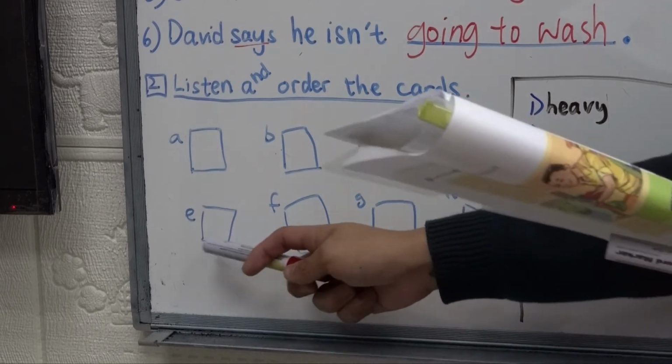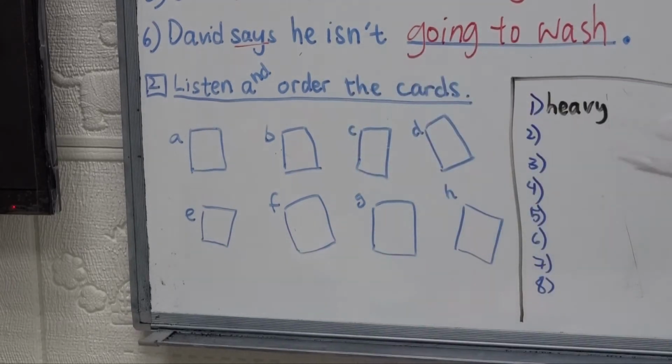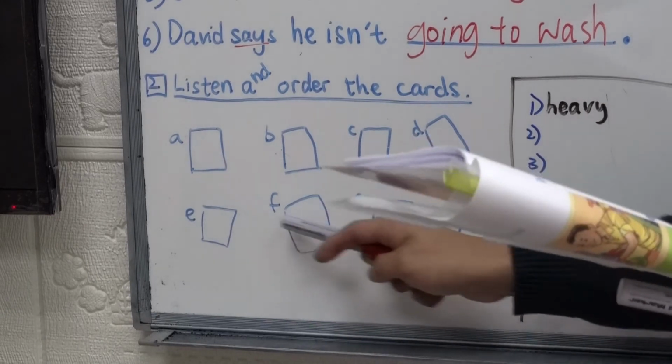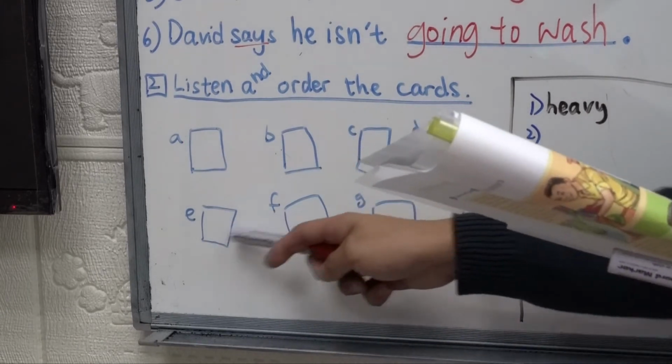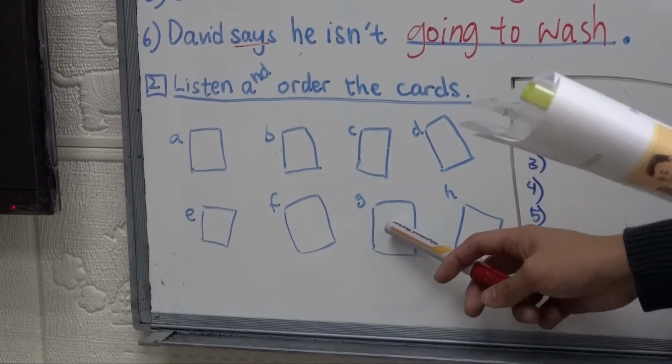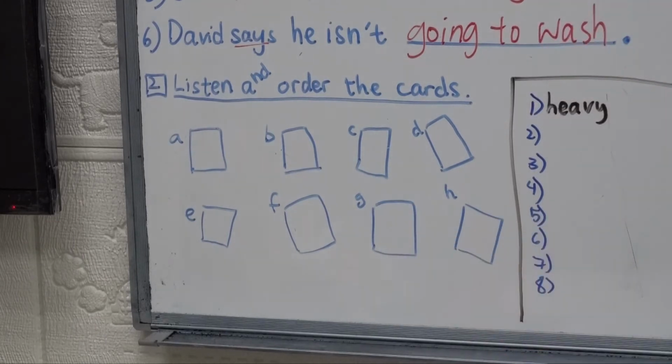Alright, picture E. Now this looks like a comb, right? But it's not a comb. What is it? It's a brush, okay? A brush. And next to the brush is a comb. So we have 2 things, a brush and a comb. We can use both to comb through our hair or brush our hair. Picture G. Is it a letter? It might be a letter, but what kind of letter is it? It's a postcard, right? A letter or a postcard.